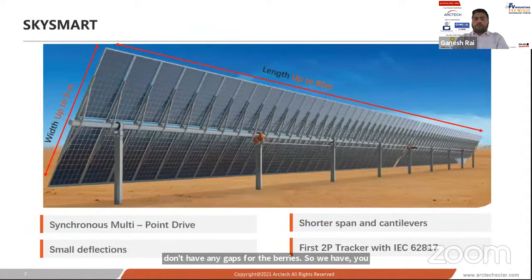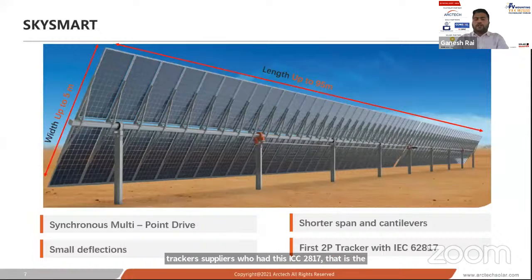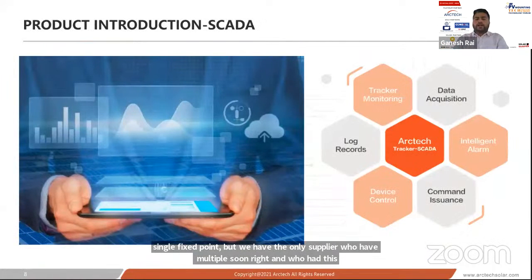This is the Sky Smart solution, that is a 2-piece solution. It comes with a multi-point driving system. Here we have a shorter spar and cantilevers, and due to that we have small deflections as well. This Sky Smart solution is the first solution which received IEC 62817. All the tracker suppliers who have this IEC 62817 have it with a single fixed point. But we are the only supplier who has multiple slewing drives and who has this IEC certificate.